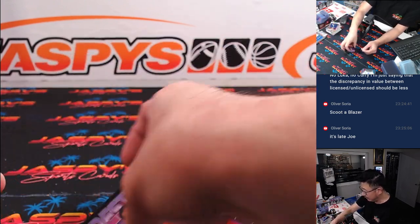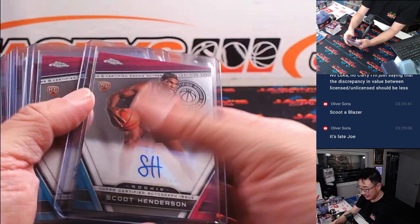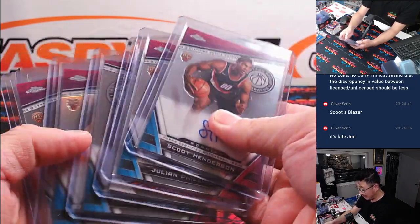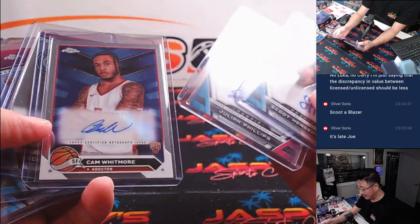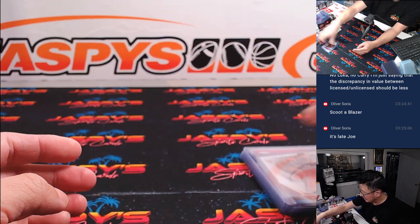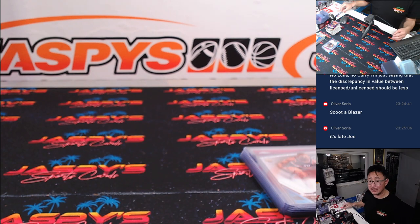And there you have it, gang. Nice little break of Topps Chrome Basketball, three box, pick your team, nine. I mean, we got the Jaime Jaquez was nice, the Cam Whitmore, the Scoot Henderson, the Victor Wembanyama. Still a lot of case to go and a lot of big hit possibilities, so keep going on it.